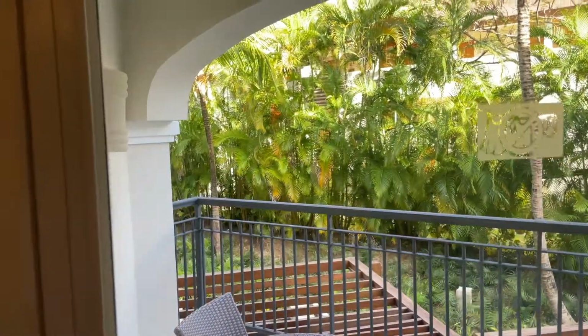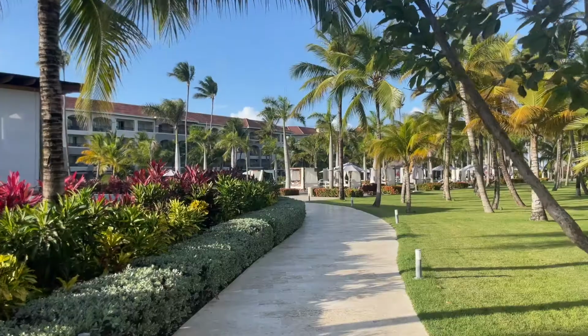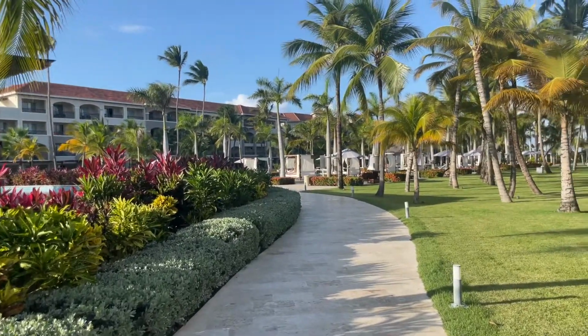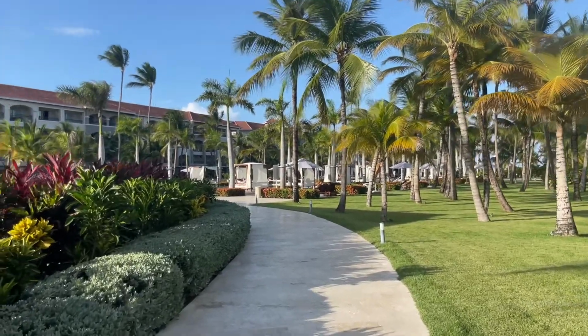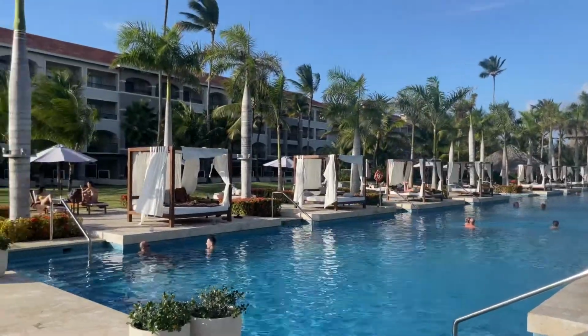This was our view. This is the view from outside. This is one of the pools. I do believe they have like 3 to 4 pools if you're not preferred. But if you are, I think you have another section to yourself.